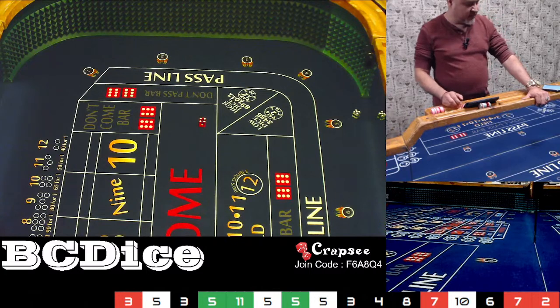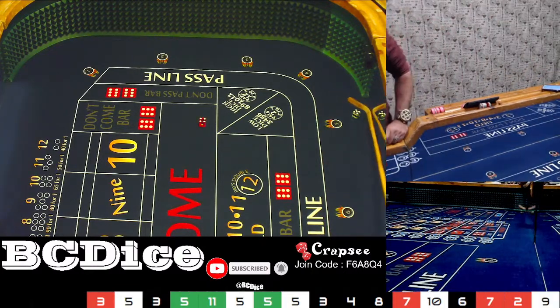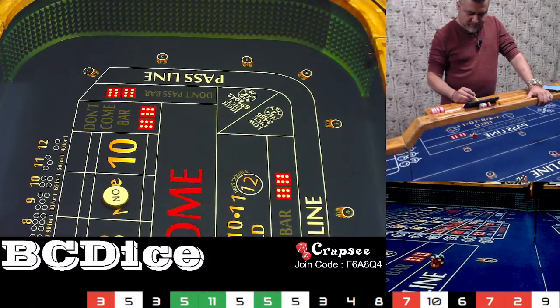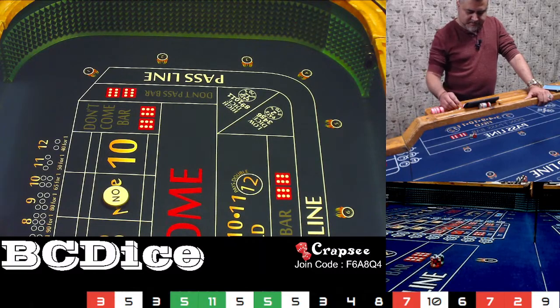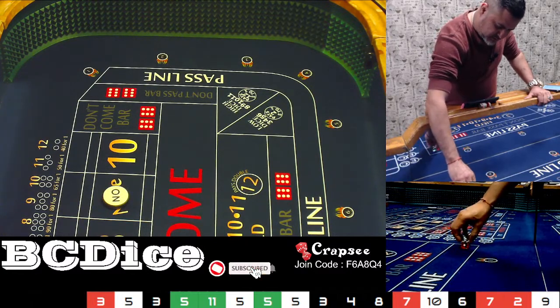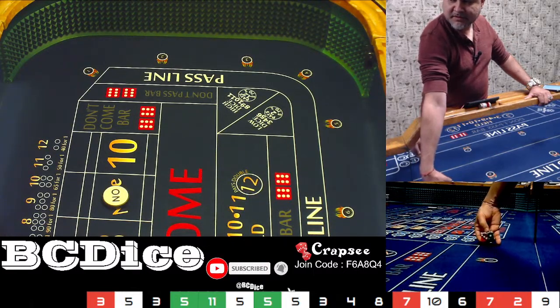That's a 4-5-9. 4-5-9 is a point. So our point is 9. Let's bet accordingly. And so our point is 5. I'm sorry, 9. Let's see if AC Doocy doesn't show herself around right now. AC Doocy.